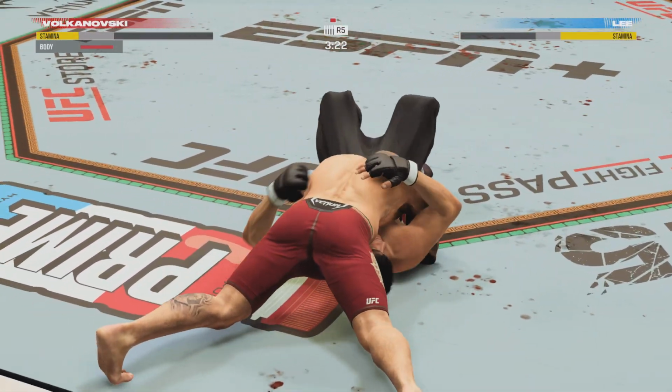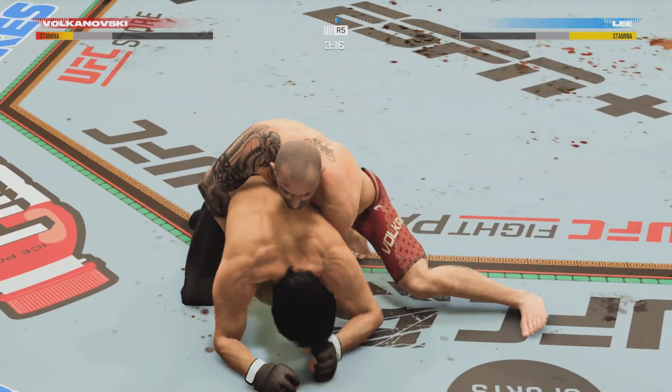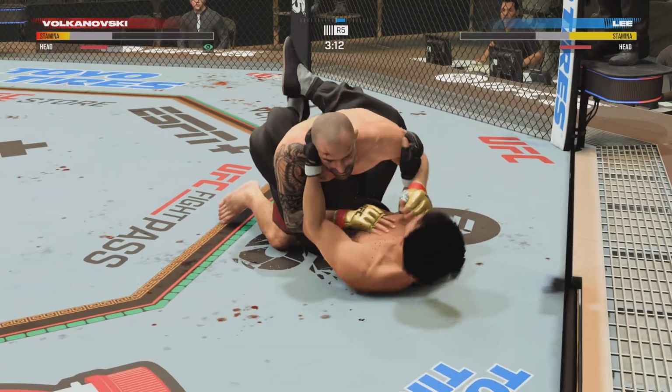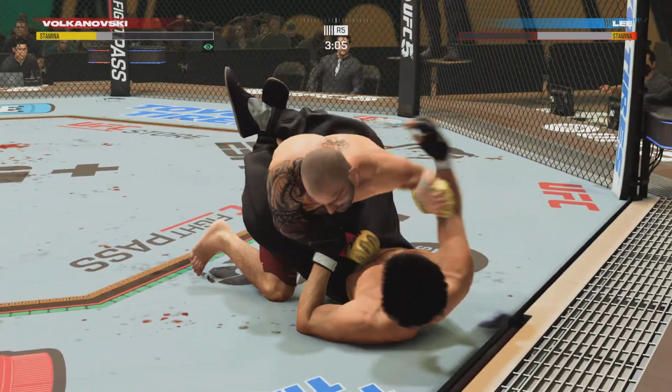All right, north-south position now. We'll see who transitions first. All right, so he's sort of turtled up here. Not great body language. Perhaps he's trying to bait him in a little bit. Drops down inside the now closed guard of his opponent. Let's see how patient he is as he attacks a submission or big ground and pound.